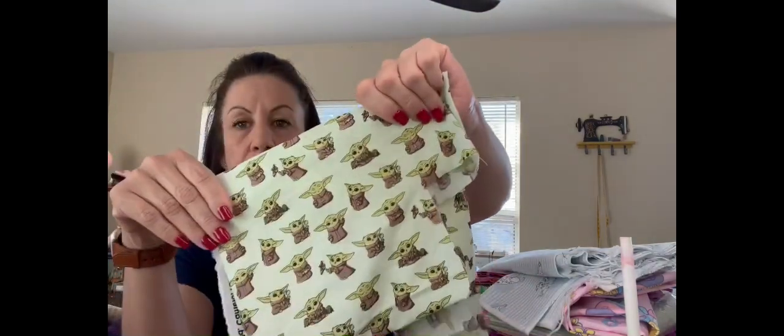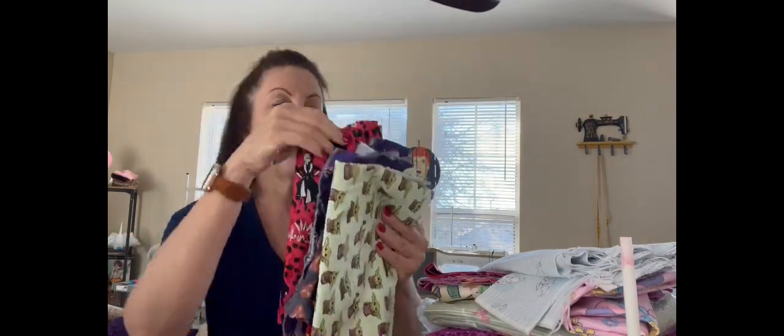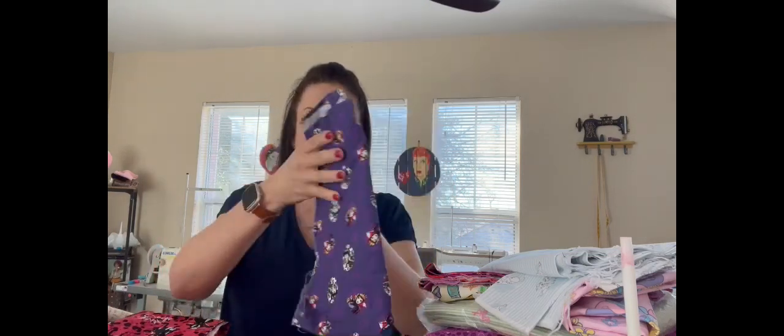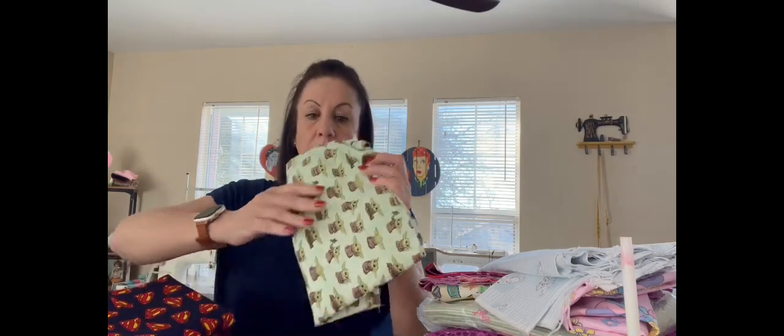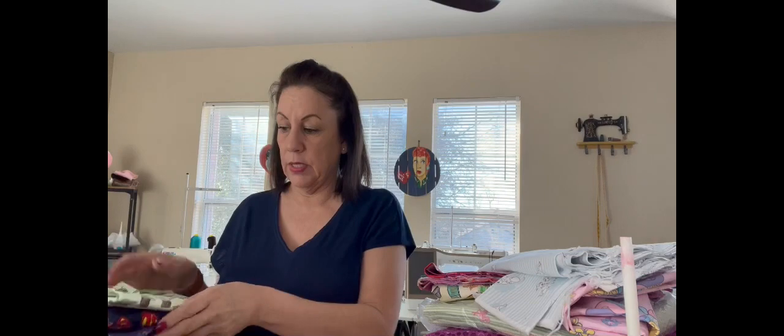The villains, is that the villains? So we'll just call it the Cruella bundle because this is the Cruella bundle, okay? So the Cruella I know is a yard. This is probably half a yard or less. Same with this one and same with this one. It might be less than half a yard, but there's something to do.